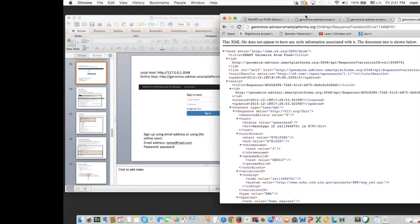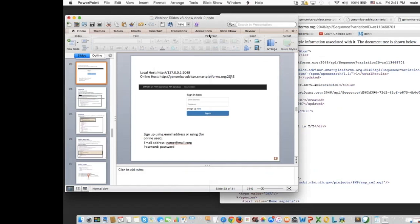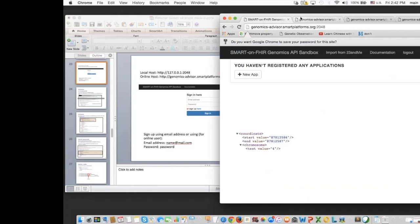If you take a look here and go to this website, http://genomics-advisor.smartplatforms.org:2048, with 2048 as the port number, you will be able to sign in and follow along with what I'm doing. We made a temporary email address, name@mail.com, and the password is just password. If you do that, you should get to this screen.